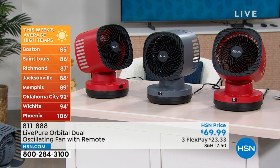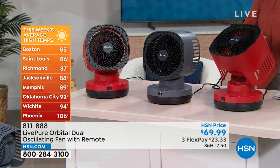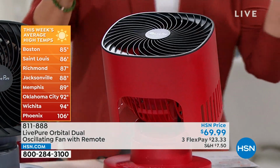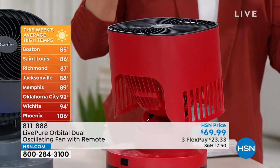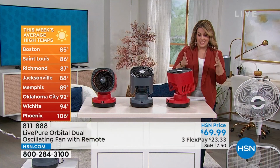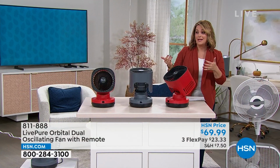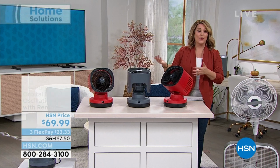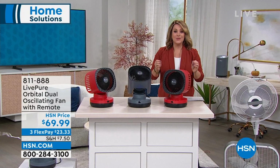We've got an example of some of the country's average high temperatures. This is right now, almost on the eve of September 1st. We've got one more week in August, I think. We've got Phoenix at 106 degrees, Wichita 94 degrees. Here in Florida, every time I get in my car, it's registering over 100 degrees. It's ridiculous. So why is this fan such a huge customer pick?